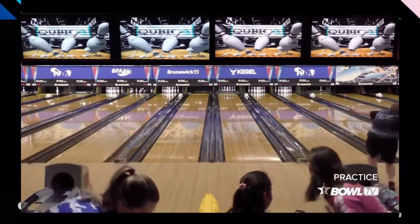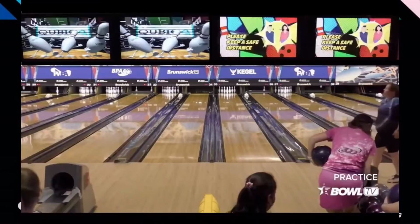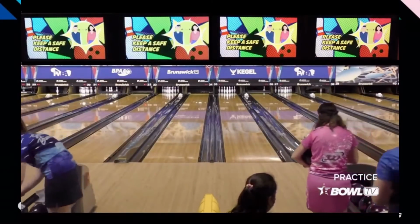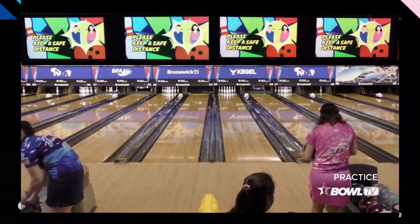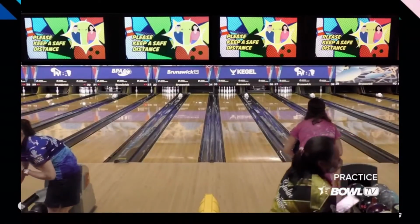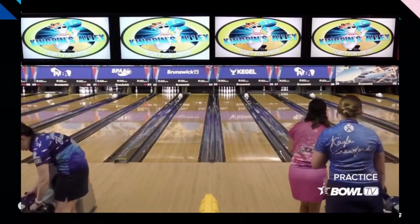I think Clara's due for a big week here out on tour. It's been kind of a so-so season for her up until this point, so still kind of looking for that breakthrough performance. And I could see, if she gets lined up, if she gets comfortable, I think she can cause a lot of damage this week.